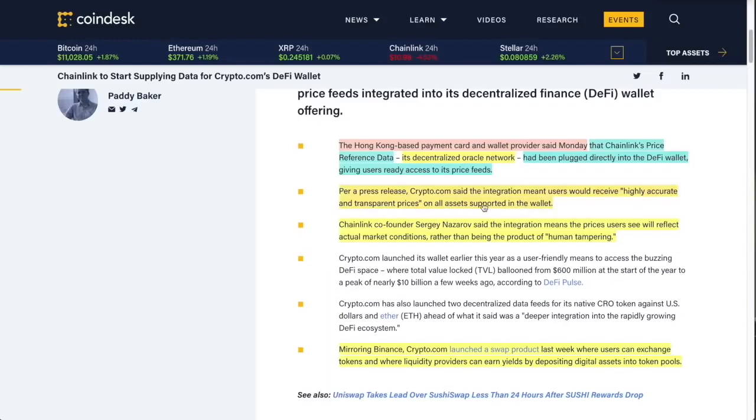Per a press release, crypto.com said the integration meant users would receive highly accurate and transparent prices on all assets supporting the wallet. Chainlink co-founder Sergey Nazarov said the integration means the prices users will see will reflect actual market conditions rather than being the product of human tampering.